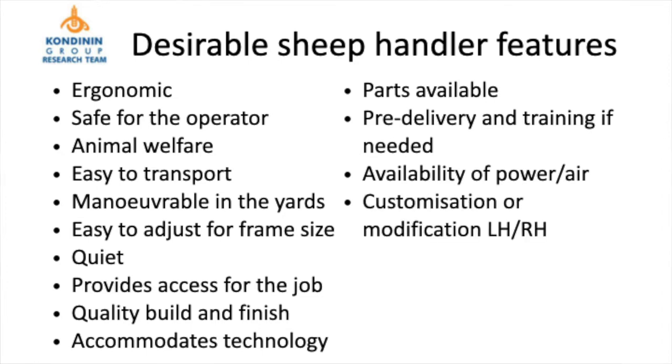Does it work for left or right handers? How many left handers have we got in the room? Do people cater for you? Do people cater for you very often? No. It's a bit rough, isn't it?